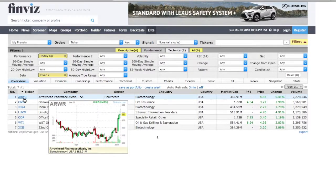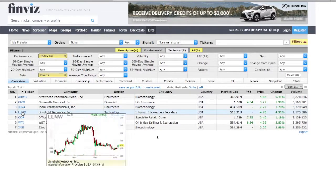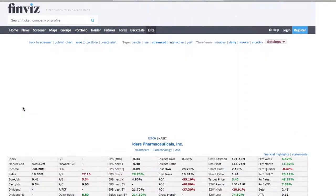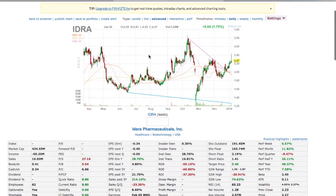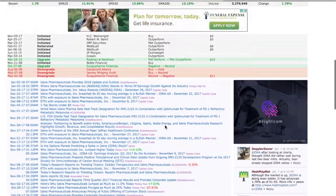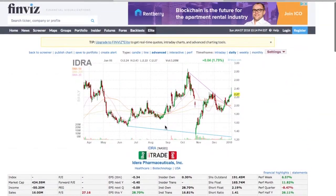Even if I hover over it, I can see little mini charts and see if I would be interested or not. For example, I can just click on this one and I'll get a bigger image here. I can also just take the ticker and put it into my trading account and get a better analysis of it on my chart there. But yeah, it's really convenient, really easy.